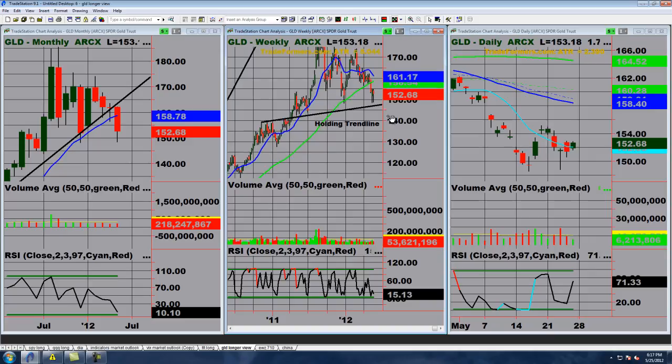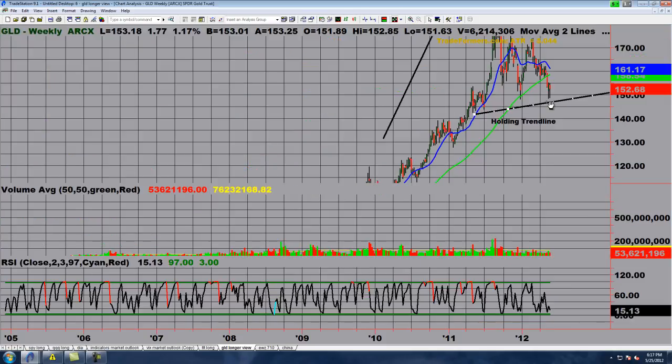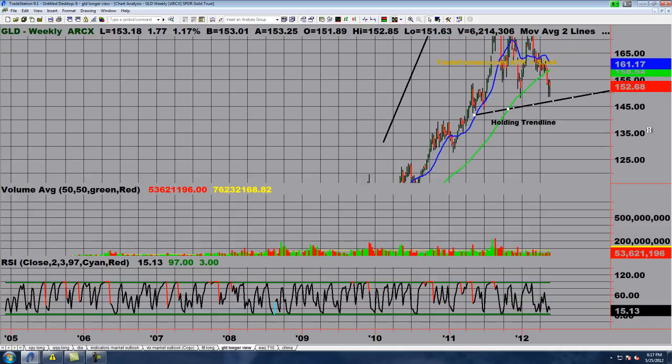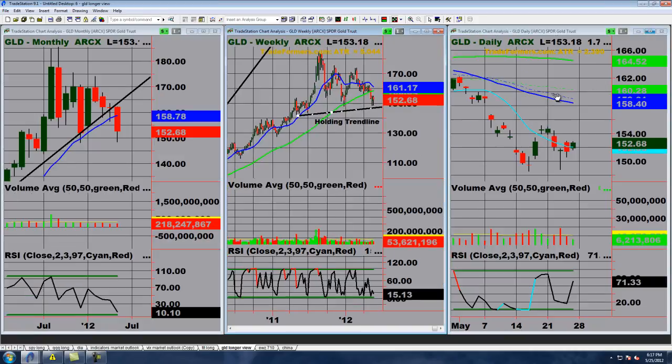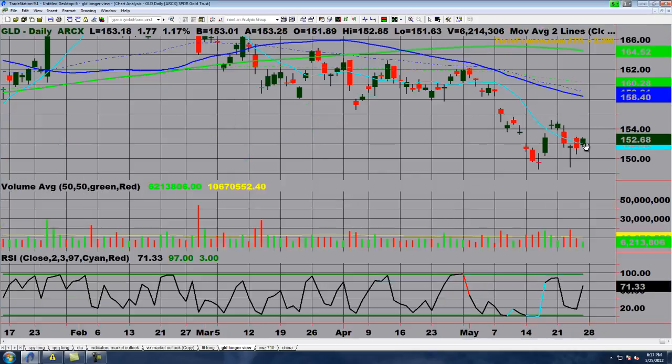Gold, you can see it's holding on a weekly chart its overall rising neckline here. We did break through the 200-week moving average, but critical support around the 145 to 150 level is so far holding. If we go to the daily chart, yet again another inside day. So we had a nice test of the lows. Let's see what happens here.